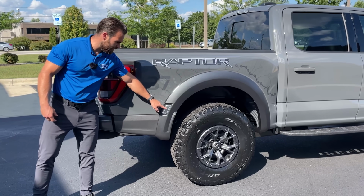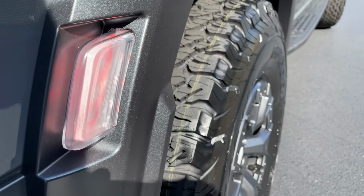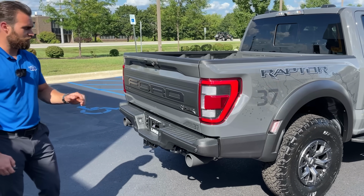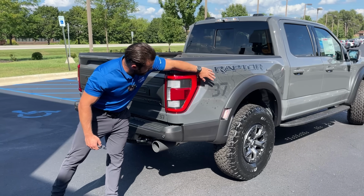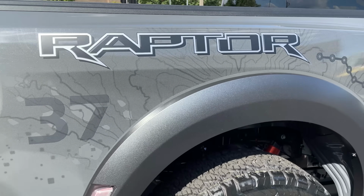Carried through, we also have the LED light here on the rear. Ford does a great job of showing all of their side profile LED lighting. You definitely know when you're looking at the side of this vehicle that it is a Ford, because Ford is very signature in their lighting, and that's one thing that I can really appreciate about them. Side logo, we have the 37 here, and then this is also a map of Baja on the side of this vehicle, which is a pretty cool wrap.